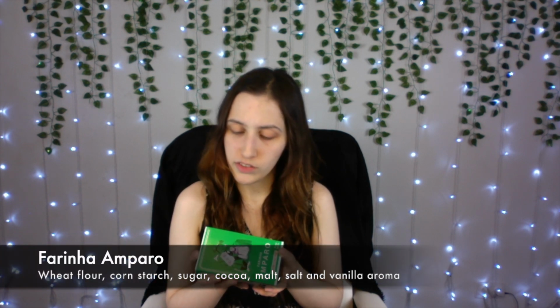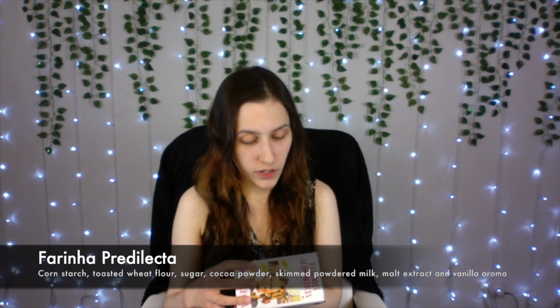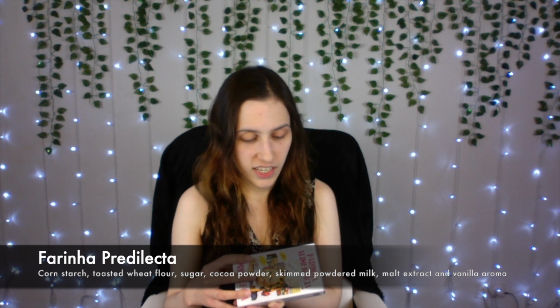Okay, so this one basically says to dissolve 1 or 2 tablespoons with sugar in a little bit of milk or water, and then you can add more milk or water and cook it until it boils and gets thick, and you can add lemon peel or more sugar if you want to. So I guess you can either drink it or eat it depending on how thick you like it. This one is wheat flour, cornstarch, sugar, cocoa, malt, salts, and vanilla aroma. Predilecta is cornstarch, toasted wheat flour, sugar, cocoa powder, skimmed powdered milk, malt extract, and vanilla aroma. So somewhat similar, I guess.